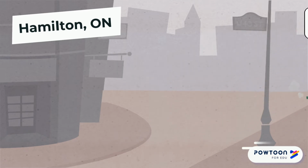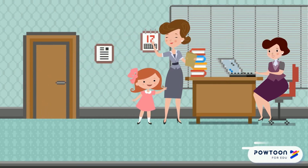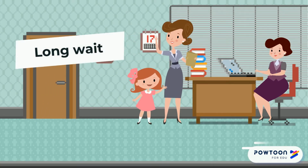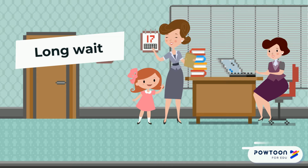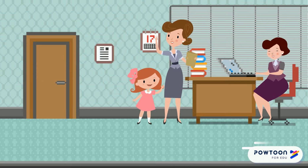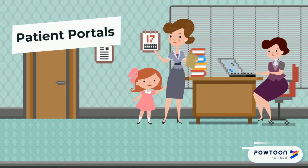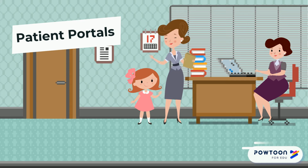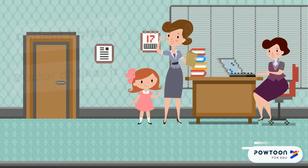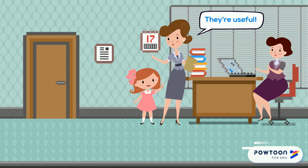Sally and Lucy arrive promptly at the pediatrician's clinic. They walk up to the receptionist, who tells them that there will be a long wait time before seeing the doctor. She tells Sally that she will have to fill out an intake form as she waits as well. Sally then asks the receptionist if the clinic uses patient portals. The receptionist says no, and informs Sally that the doctor does not like using them. Shocked, Sally asks why not. They're an incredibly useful tool.